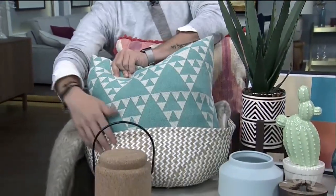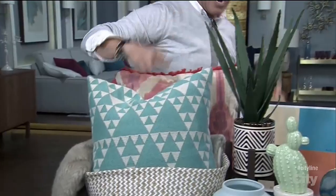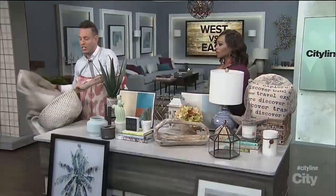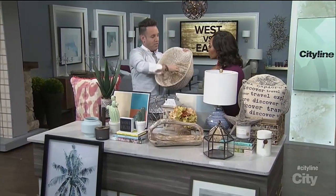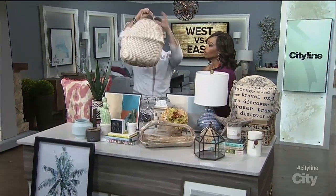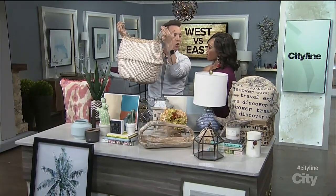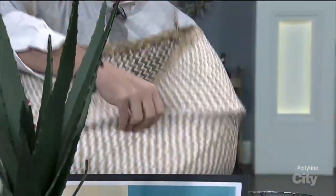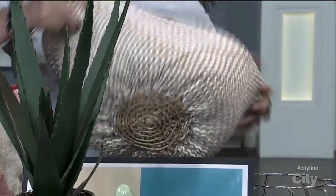Now, I want to show you this great basket here in front. I really like this. Luckily, it's a pillow, so I can just throw it on the floor. This actually comes out and now becomes a larger basket. Isn't that super cool? Now, what makes this West Coast? This has a very native Indian look to it. It looks like a very artisan piece. So that's something that you're going to want to look for when you're looking to have West Coast inspired decor in your home: artisan pieces.